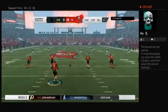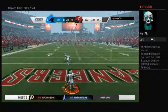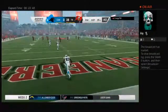And following the touchdown now, it's Bradley Pinion on to kick this one away. This will be taken to the back of the end zone.